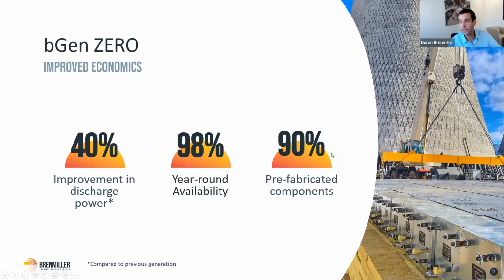A few more critical and important parameters are improved discharge power. So in order to really maximize the value of the system, we also want the option to give very high peaks of energy. So even if a customer has different fluctuating demands and relatively high peaks, we can really squeeze the storage and get to very high peaks from the same unit.